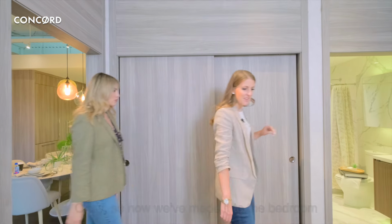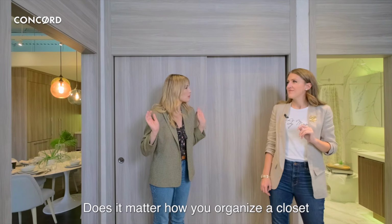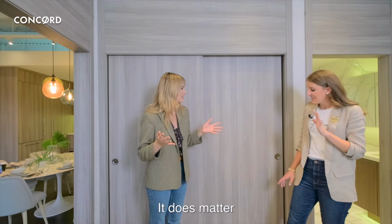Okay, so now we've made it to the bedroom, the final stop on the little home organization tour. Does it matter how you organize a closet? How do you go about doing that? It does matter, and I will show you why it matters.